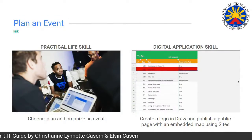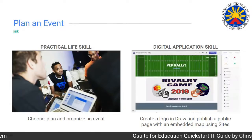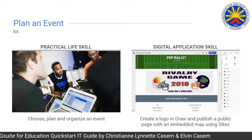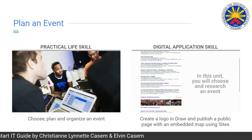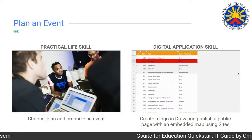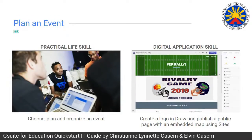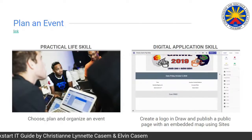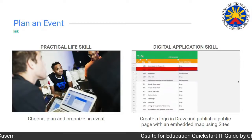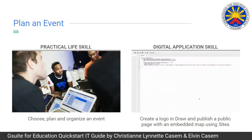And while doing so, natututo na rin sila gumawa ng to-do list sa Google Spreadsheet and natatrack nila yung mga tasks nila necessary. Magpagawa ka ng Gantt chart using Google Sheets, as well as how to create an event logo in Google Draw and publish a public page with their event information using Google Sites. So, apat yung matututunan nilang digital skills dyan. Google Sheets, Google Draw, Google Docs, and Google Sites.